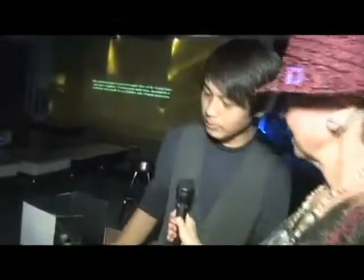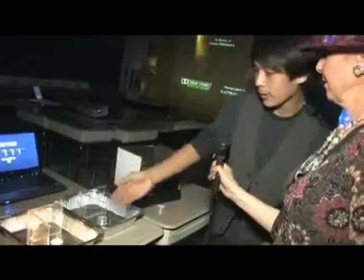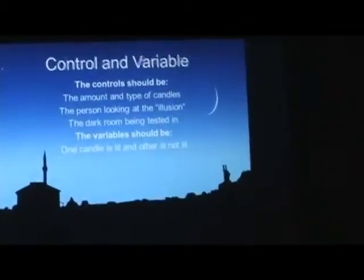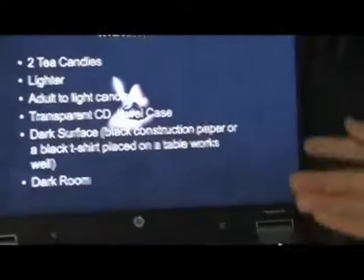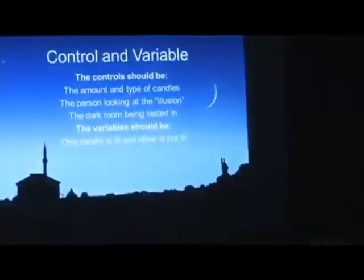Okay. It's an optical illusion, right? Both candles look lit because of mirror symmetry. So then it'll look like both candles are lit. However, only one is actually lit. The types of candles I used and the variables should be that one candle is lit. And it's actually just like a real science fair project. It showed them my problem, my hypothesis, and my materials. I had a controlling variable.